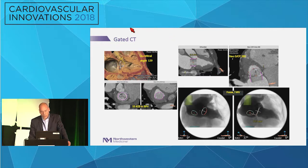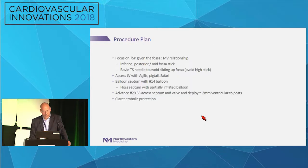And then the relationship between the fossa and the mitral valve is very important here with this horizontal heart. You can see how the transseptal puncture is going to be incredibly imperative. So our procedure plan focused really on the transseptal puncture, given that fossa to mitral valve relationship. We figured an inferior, posterior, toward mid-fossa stick might be best. We've been using an energized transseptal needle with a Bovie for most of our cases, but this one in particular to avoid any sliding when we're sticking the septum.